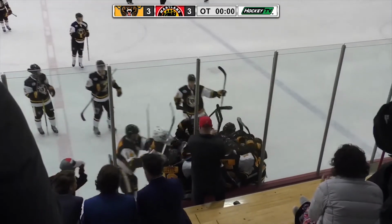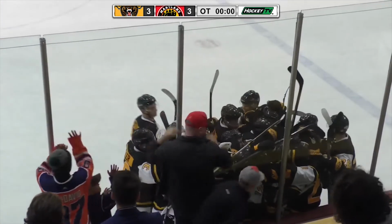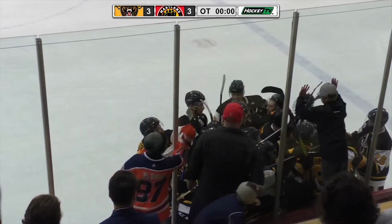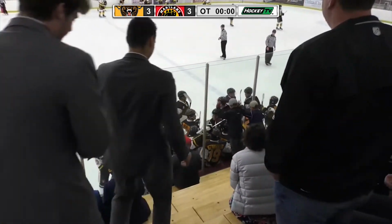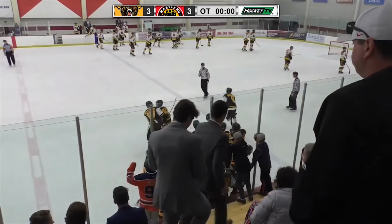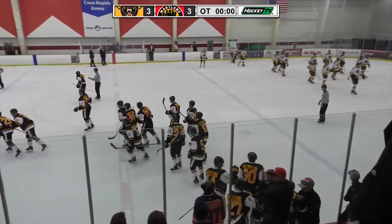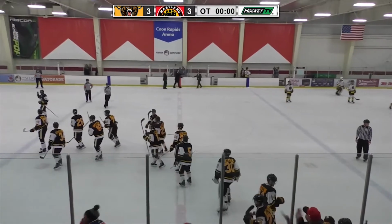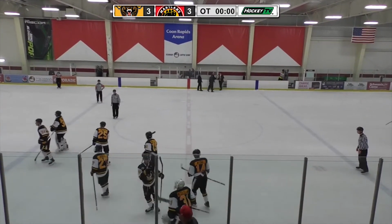Andy Willis is the hero as he gets mobbed out at center ice, and the Bruins will improve to 3-0-1 on the season. They have gotten points in every game at the Showcase. Lost in the shootout yesterday, won the other 3 games. The Bruins improved to 3-0-1 with a 4-3 overtime victory over the Maryland Black Bears.